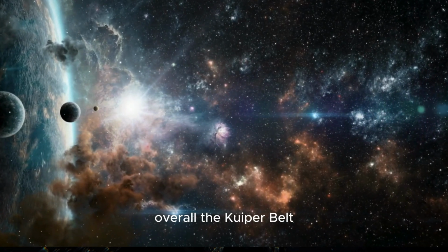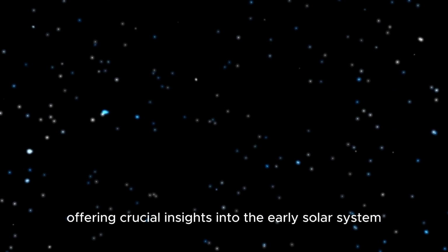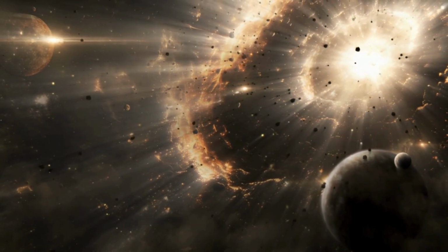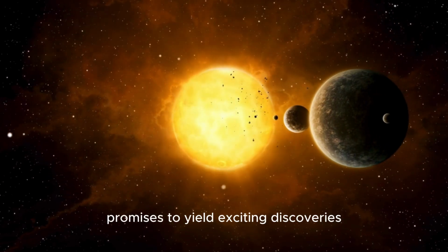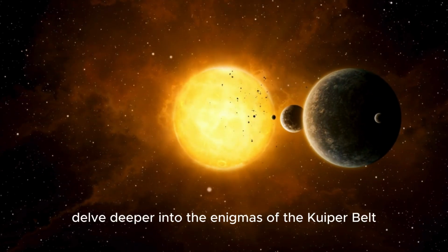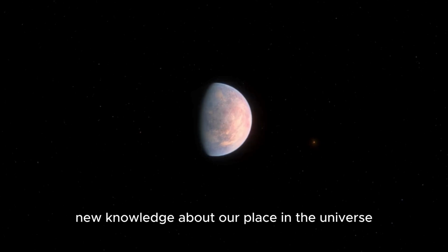Overall, the Kuiper Belt represents a treasure trove of scientific opportunities, offering crucial insights into the early solar system and the dynamics of planetary development. The ongoing investigation of this distant region, driven by advanced telescopes and space missions, promises to yield exciting discoveries and enhance our understanding of the outer solar system. As researchers delve deeper into the enigmas of the Kuiper Belt, we are on the brink of uncovering remarkable new knowledge about our place in the universe.